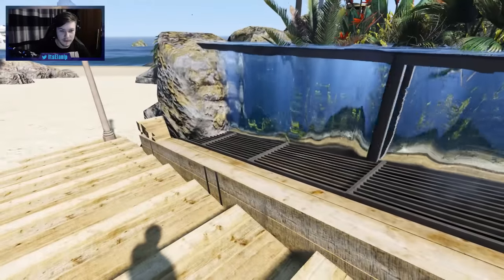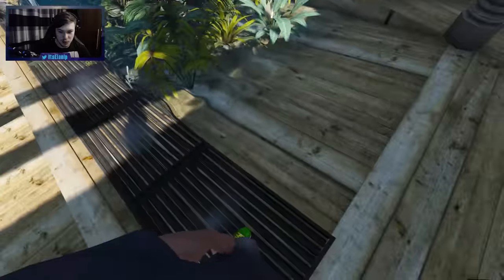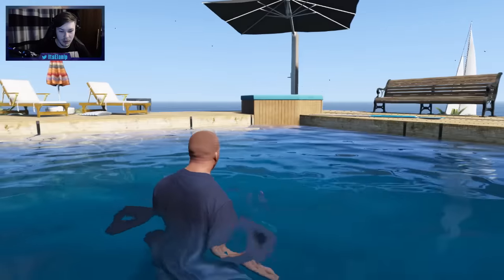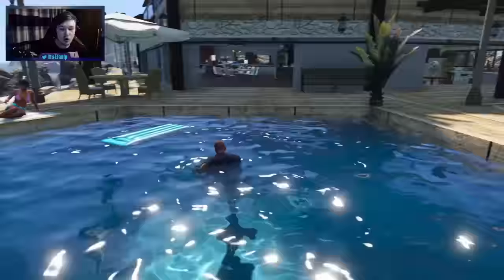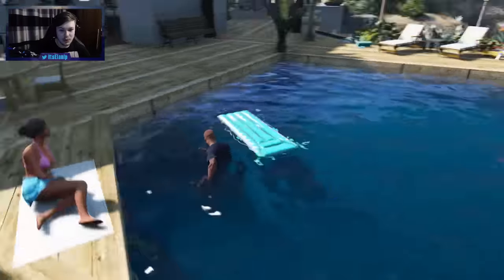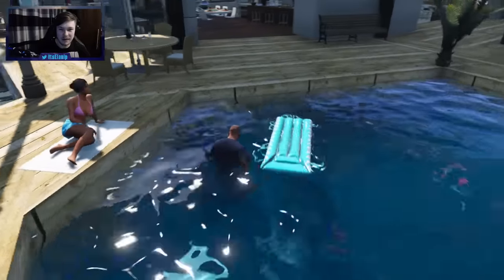I like this waterfall effect thing here. That is so trippy. It looks awesome though. Look at it. That is really cool. Then we got an actual swimming pool as well. Can we swim in it? Oh, it's not one of those walk ones. Okay, cool. This means it's like an artificial swimming pool, if that makes sense. When you can swim in them, it means that's real water from the preloaded game, if that makes sense.